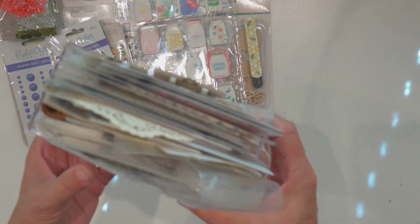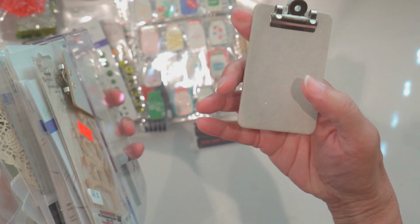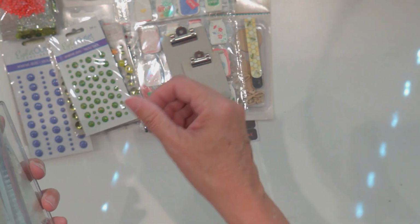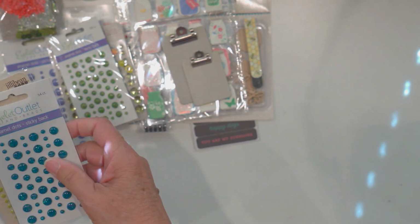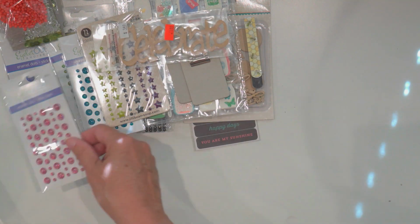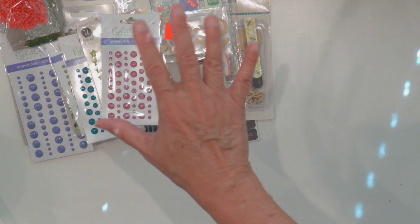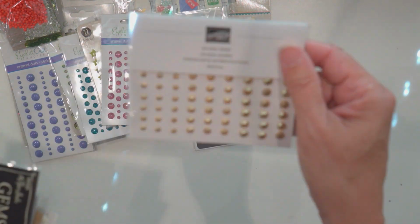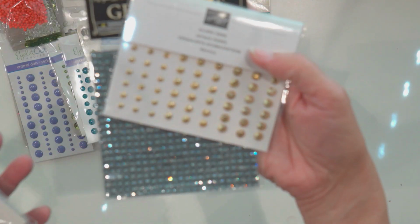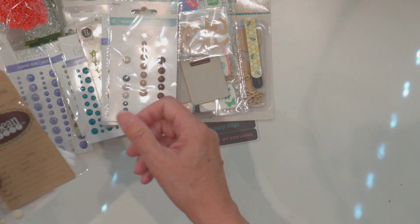I'm eliminating a lot. I'm really happy. Oh, I had another thing for clipboards. Maybe that's what I'll use to kind of decorate around my desk. Celebrate. Again, I'm worrying less about where the stuff's going to go. I'm just going through it and seeing if it's something that I like. If it's something that I know that I'm not going to use, it's going in the for sale pile.